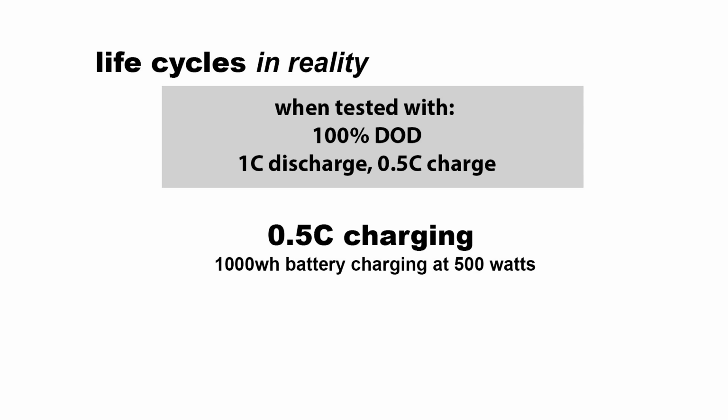Now, as far as charging goes, 0.5C charging, so a 1,000 watt-hour battery charging at 500 watts. A lot of these units now do have a fast charge option that might even be faster than this. The thing I would say is, don't fast charge unless you absolutely need to. If you're in a circumstance where time is crucial, then it's fine, do it. But a lot of these power stations that have fast charge have an option to do a slow charge. So if you're just charging it up for the sake of charging it up, and it doesn't really matter, just do the slow charge. Because if you do that in combination with the other things we just talked about, you can see that you're really starting to dramatically increase this number.